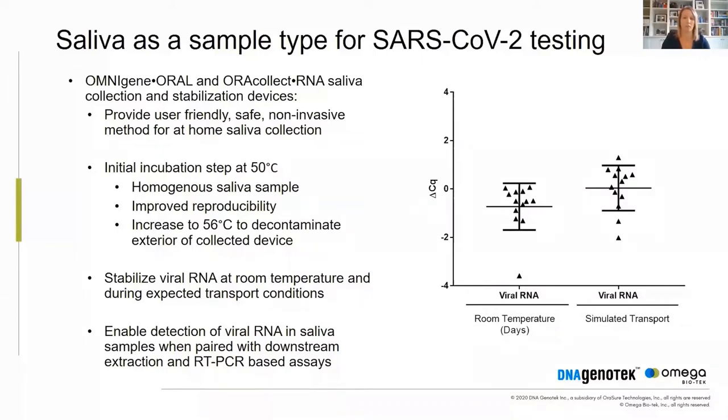We have data to support viral RNA stability, where the saliva samples were spiked with various RNA viruses, a representative data set shown here on the right. Nucleic acids were extracted at baseline and at various time points following room temperature storage or after simulated transport conditions ranging from minus 20 degrees Celsius to 50 degrees Celsius.